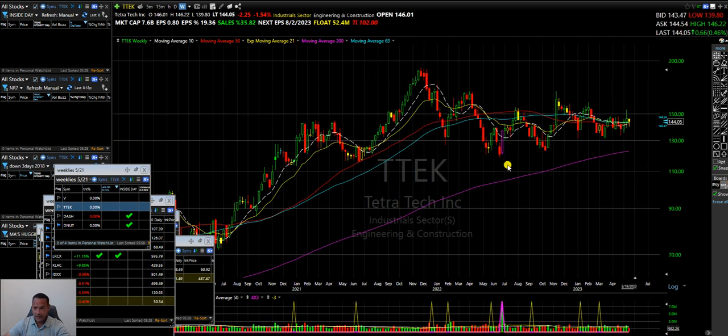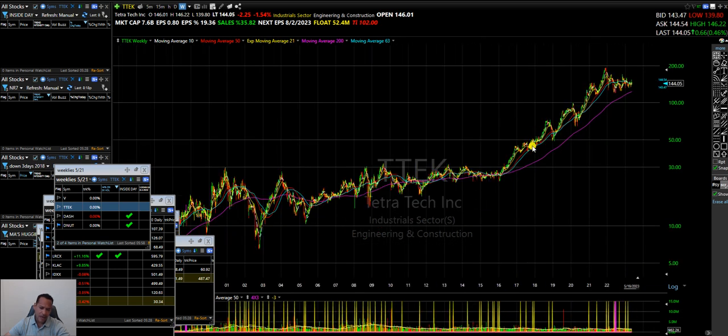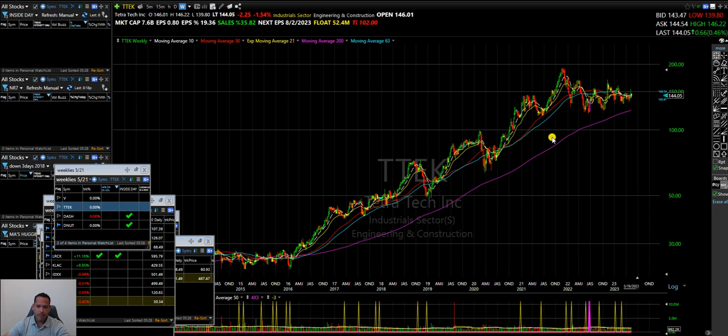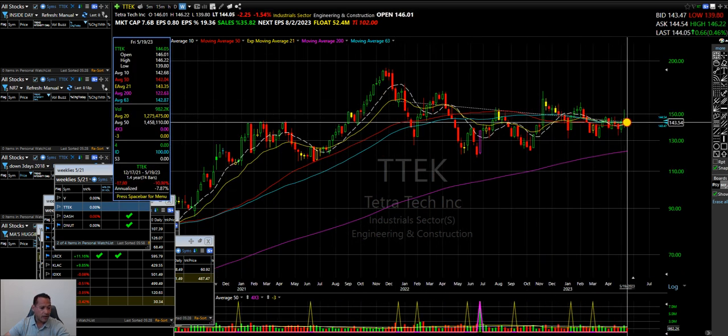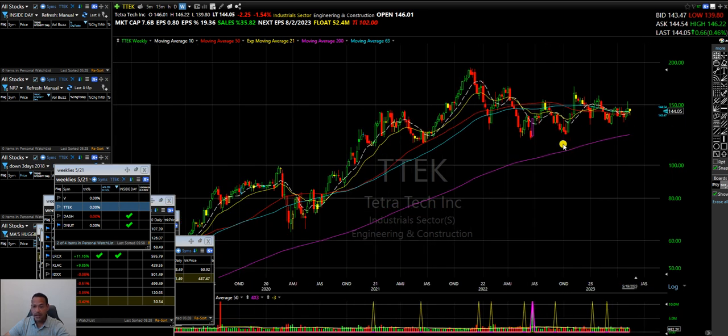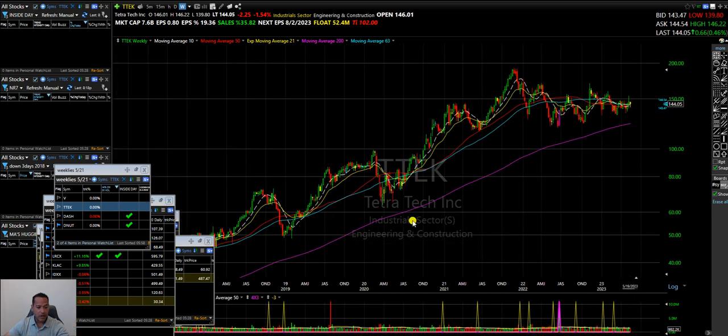The next one is TTEK. Very similar situation. I mean, the stock had a huge run. That's my only concern, but it's been trading sideways. Let's call it from here to right over here, roughly about 1.4 years. You can see the moving averages are all tight, hugging themselves. You can see the tightness here. I like this stock going through this high, 146.22, buy stop, 146.32, initial stop, 139, last week's low.